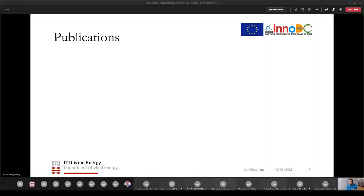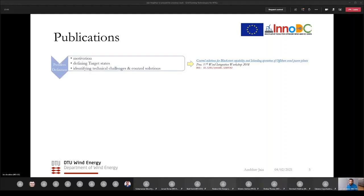So a concise summary I'll present to you essentially in the form of papers that we have published. How we started is we began with a literature review on what the major motivations for grid forming wind turbines and islanding operation of wind turbines and their capabilities should be, and then defining an energization sequence and the target states, as they call it in power system restoration, of the whole sequence, and then identifying challenges and possible solutions that exist for each state. You can find the papers in these links, but there are also more deliverable reports and videos that we have published, which is all available on the site. So feel free to have a look.